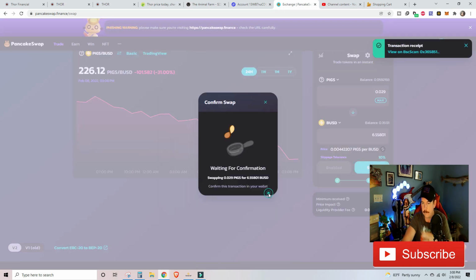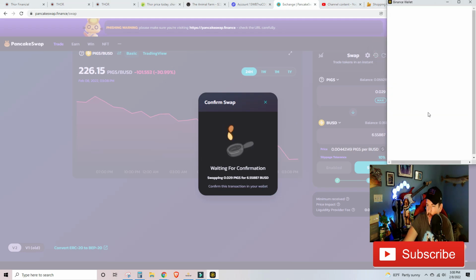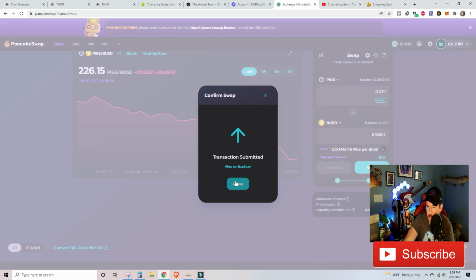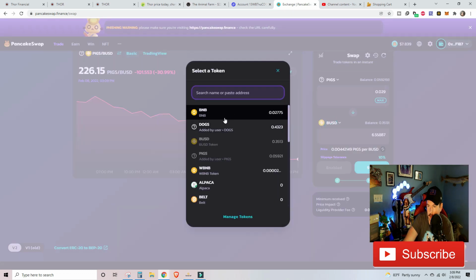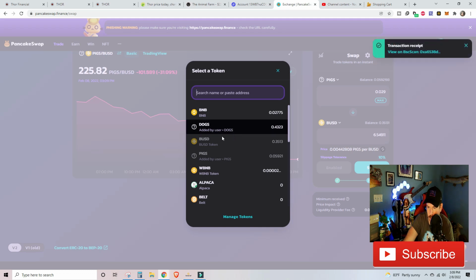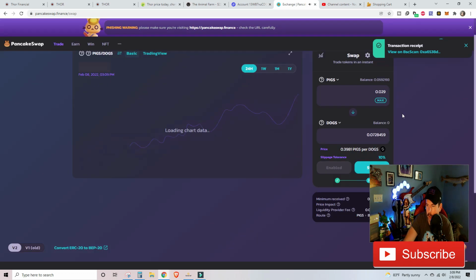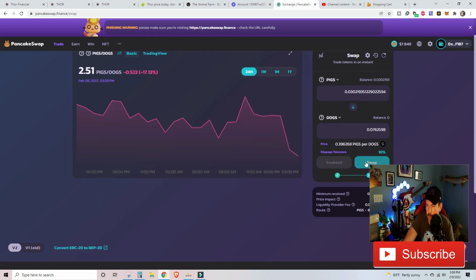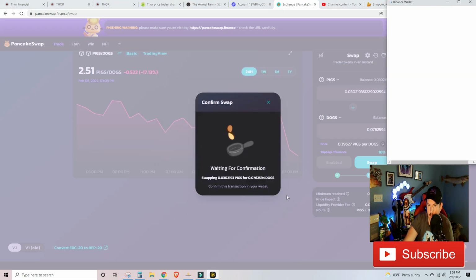Then we're going to confirm that swap. Get $5.96 worth of BUSD. And then we are going to exchange the rest of our pigs for puppers. Okay, transaction submitted. And then we are going to switch this over to dogs. Now, this is a fake dogs. I was farting around before the platform had launched. So we want to go to our real dogs, which is right now. And we are going to sell maximum. We're going to sell maximum for that many dogs, which is nothing too crazy. We are going to accept the price update, and then we're going to confirm the swap.